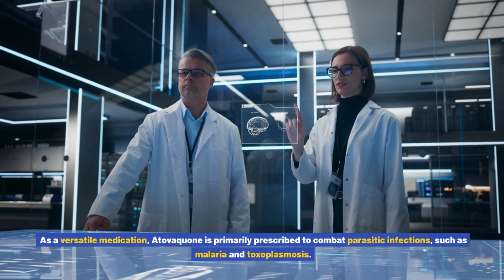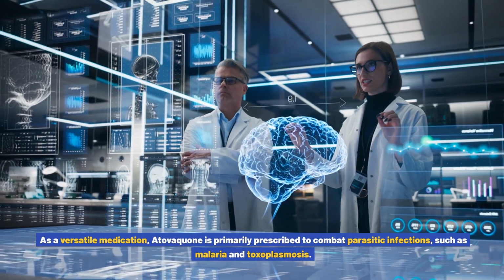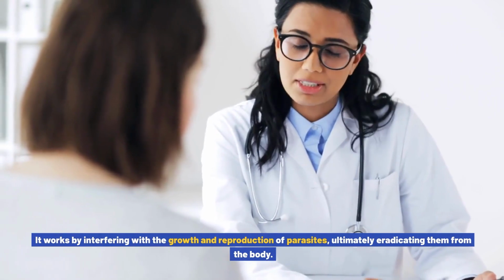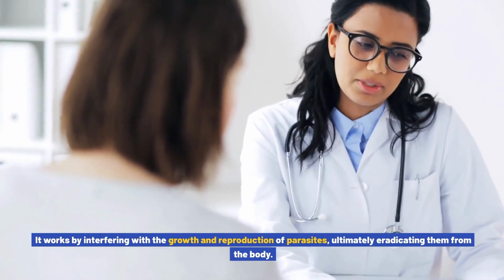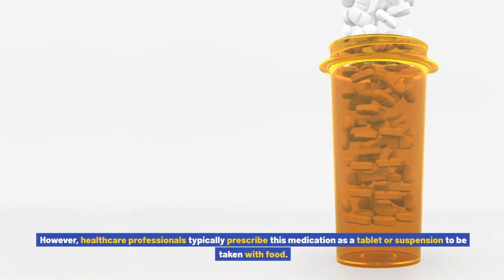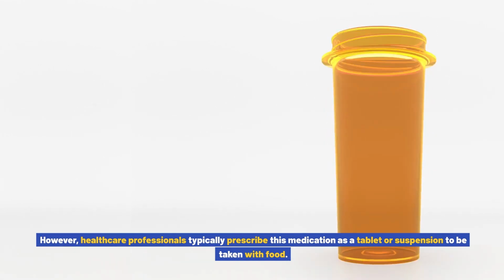As a versatile medication, Atovaquone is primarily prescribed to combat parasitic infections, such as malaria and toxoplasmosis. It works by interfering with the growth and reproduction of parasites, ultimately eradicating them from the body. The dosing guidelines for Atovaquone vary depending on the specific condition being treated, as well as the patient's age, weight, and overall health. However, healthcare professionals typically prescribe this medication as a tablet or suspension to be taken with food.